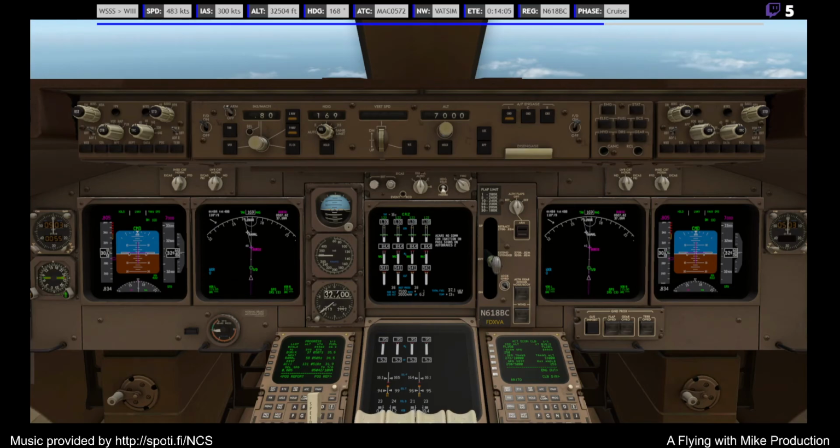We got a controller to get a hold of here at 24,500-ish, if I remember. I'm sure he'll make me remember. Get myself on the right one here in case. There we go. If he's even still up. It's getting kind of late over here in the Far East. Oh, he's still up. All right.